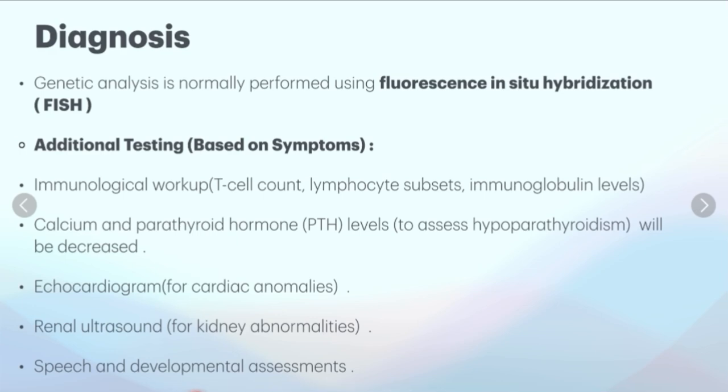Diagnosis. How can we diagnose this disease? This is very hard to diagnose. Of course, we have to look at the facial features of the patient, and the best way to diagnose this disease is by doing genetic analysis, which is normally performed using FISH, fluorescence in situ hybridization. On CBC, we would find reduced T lymphocytes or reduced lymphocytes, and the patient's electrolytes would show hypocalcemia, so a low blood calcium level.